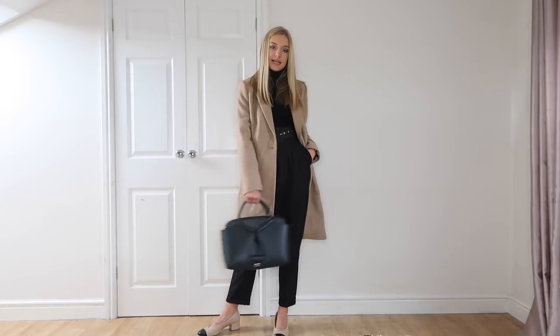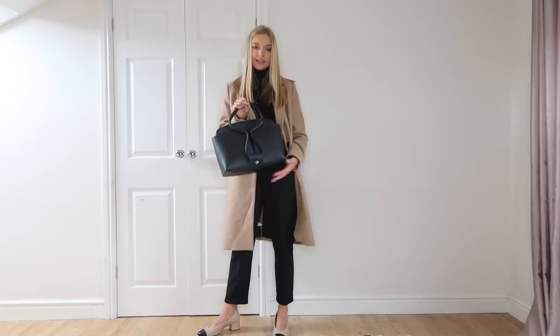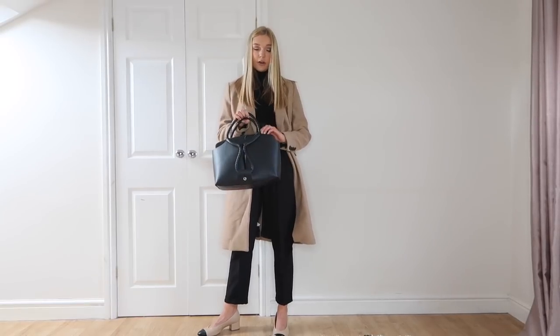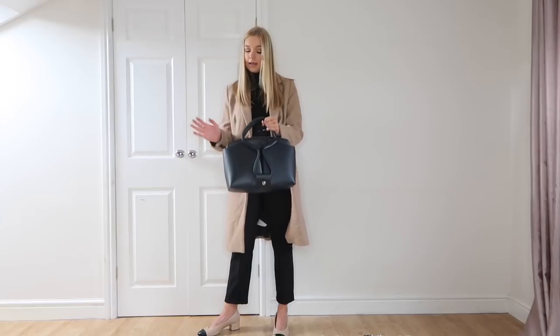Lastly, I've got my Mandarina Duck bag. I actually did a campaign with them recently, but I love the quality of this. It's understated but also a bit different as well, and that's why I like it. It's not cheap, it's quite expensive, but if you're looking to invest in a workwear bag, this is the one.